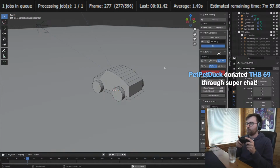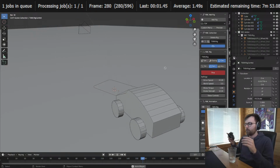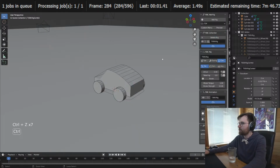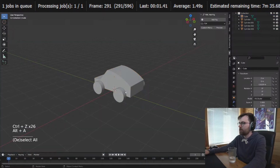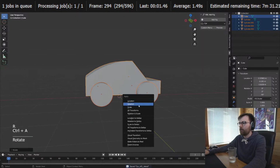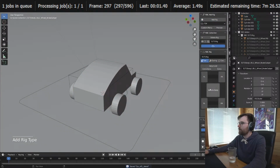But now you can drive this using... Oh, it's the wrong way. Oops. I might have messed up something. I'm going to delete the rig. No, I'm just going to press Ctrl Z a bunch of times. Sometimes this add-on just doesn't work. And I'm starting to suspect it has something to do with the direction of the vehicle. So if it's this way, then maybe it works. So apply rotation. And then if I do the same thing.